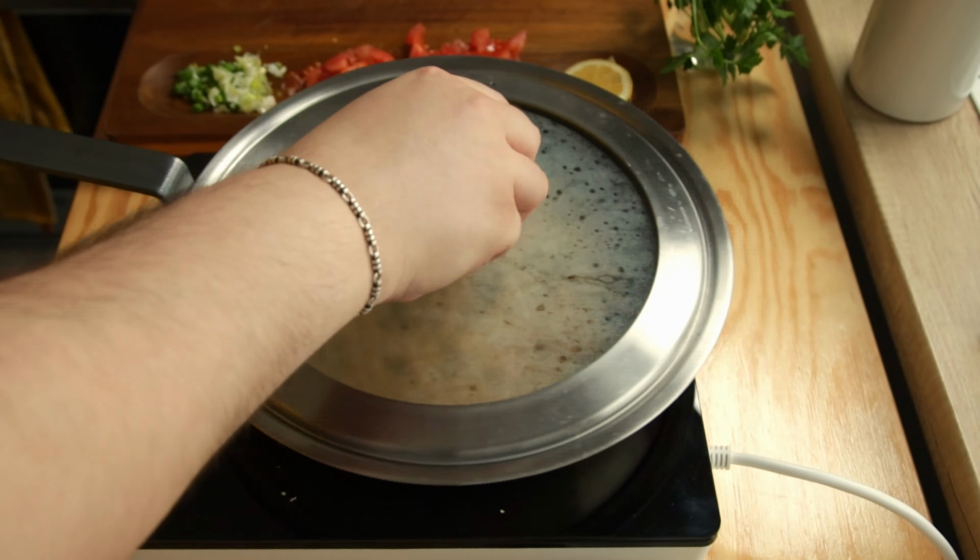Mix and cook everything down, and once the chickpeas started to soften, I started mashing some of them with the back of my spoon. So in about 7 minutes of cooking, all the liquid should be gone, and this is what you'll have.